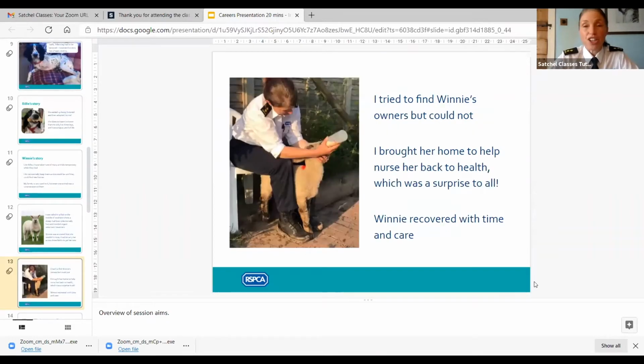And then I took her home. I tried everything I could to find the owners. I put up posters, I made local inquiries, but of course in the meantime she needed to receive the care that she needed. So we nursed her back to health, and she did recover with time and with care. But as you can imagine, having a bleating lamb running around the garden was a little bit of an unusual situation for the family, and one that they still talk about.